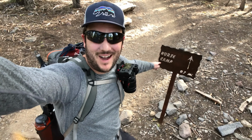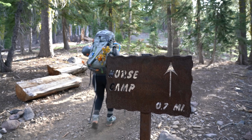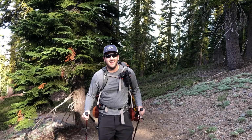We've already made it 1 mile. This is mostly the flat, not steep part, so enjoy it while you got it. 0.7 miles to Horse Camp. Horse Camp is the first point of interest, and it's where John Muir started his hike. Feeling that good elevation.